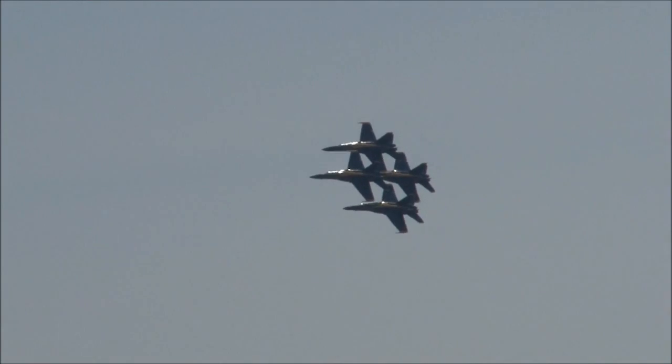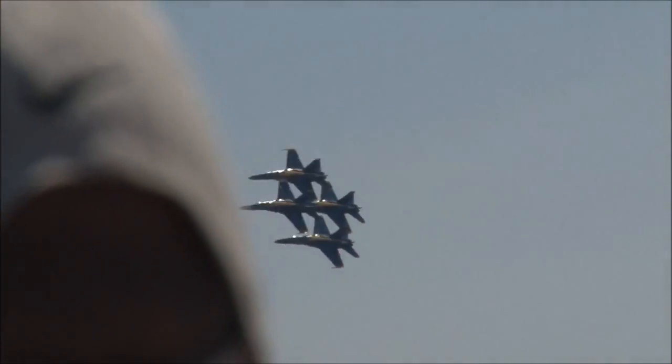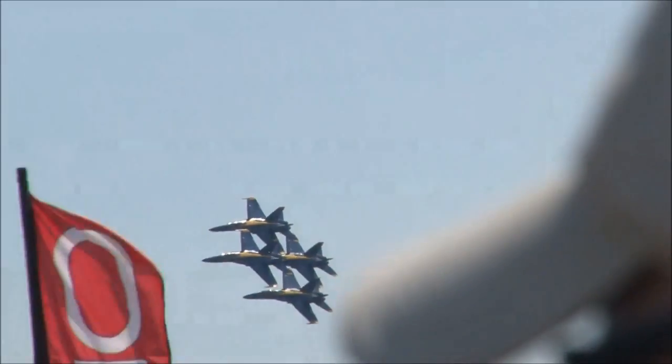That exists between these four aircraft. From the right, the Blue Angel Diamond.